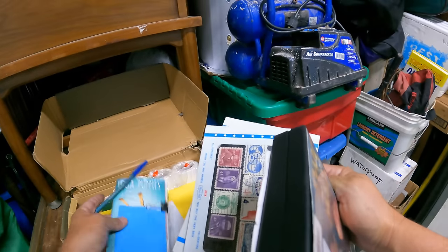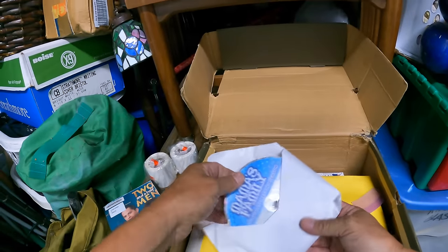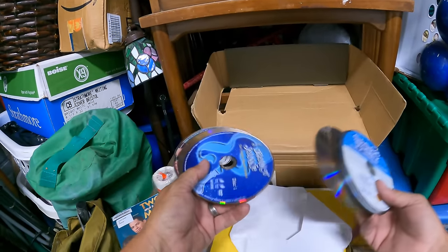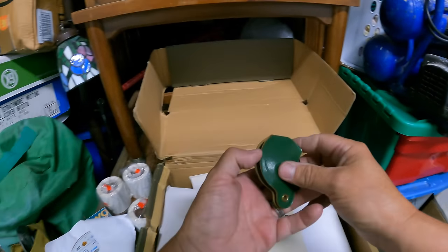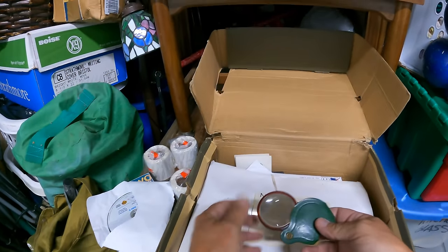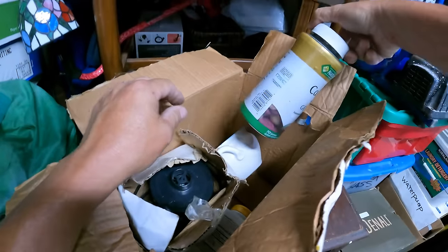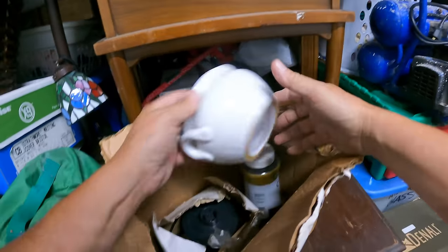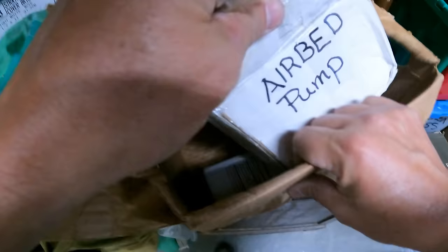We definitely have buyers for stamps. Some freezer labels. Bear claw. There's a back scratcher. Mama's family. Okay. A magnifying glass. And the rest looks like personal paperwork here. Oh, man. Calcium gummies. What's this? This is sort of a pump, probably for an air mattress. Okay, it's a little lamp. It's pretty well toasted and roasted.